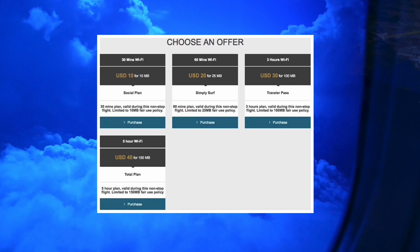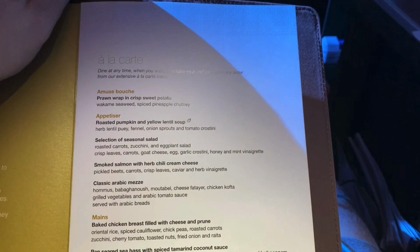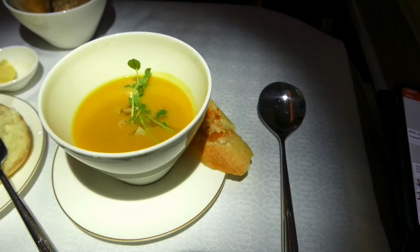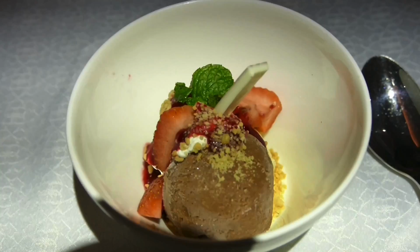The outstanding highlight of Oman Air was the food. A comprehensive menu was on offer, and the presentation and flavour of everything I had was outstanding, from the amuse-bouche to the dessert. This pumpkin and lentil soup was the best soup I've ever had on a plane, even beating one I had in Cathay Pacific's first class. The sea bass and rice were perfectly done, and the meal was capped with a delicious small ice cream with fruit.